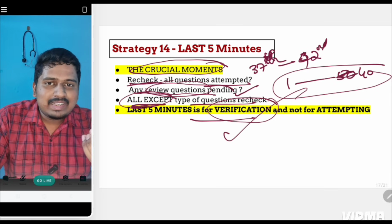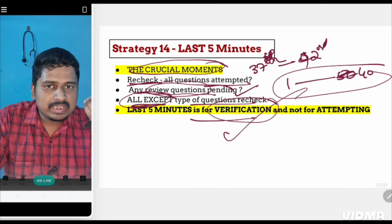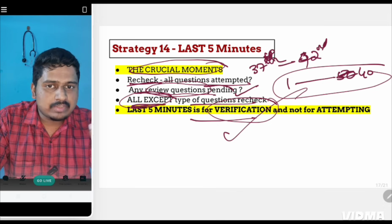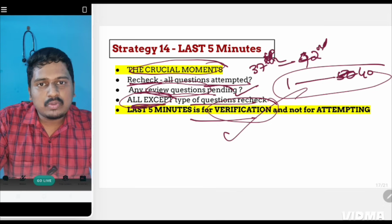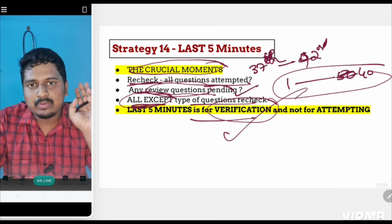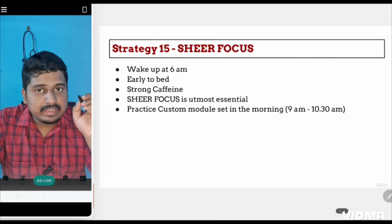That is because this new pattern of NEET PG demands so much attention, so much focus from your side, that you are going to make silly mistakes because of inattention and because of drainage of energy. This is the basic funda. So you are never supposed to lose any question. Even if you have not attempted a question, it's fine, but you are never going to lose any question which you have marked. Okay. So strategy number 15 is sheer focus.